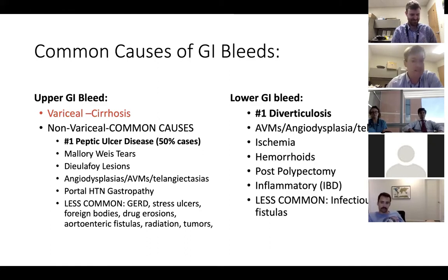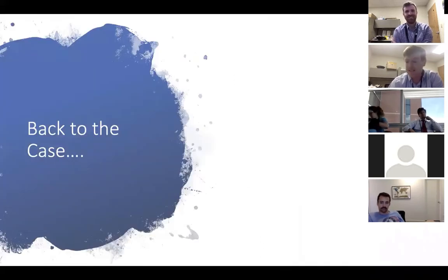And then for lower GI bleeds, the number one cause is going to be diverticulosis. There are all these other etiologies you've got to rule out as well, but the most likely cause of a lower GI bleed will be diverticulosis, especially one that's a painless lower GI bleed. So let's get back to the case.